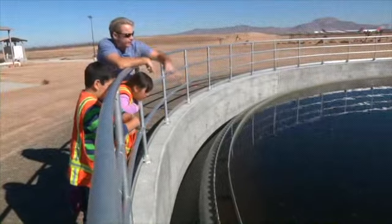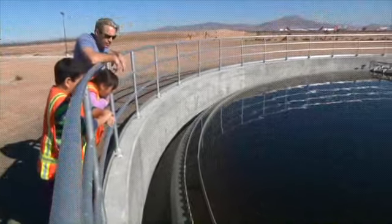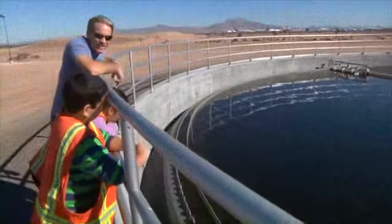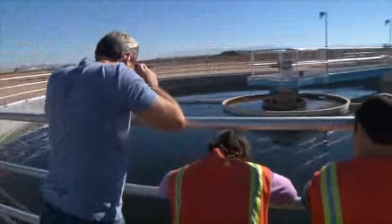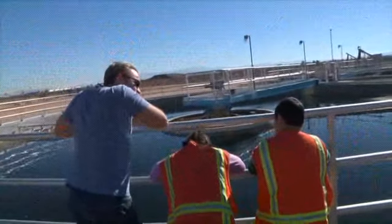What do you think all that stuff is right there? The trash? Dirt. Dirt? Pretty cool, though. How much clearer it is now versus before?